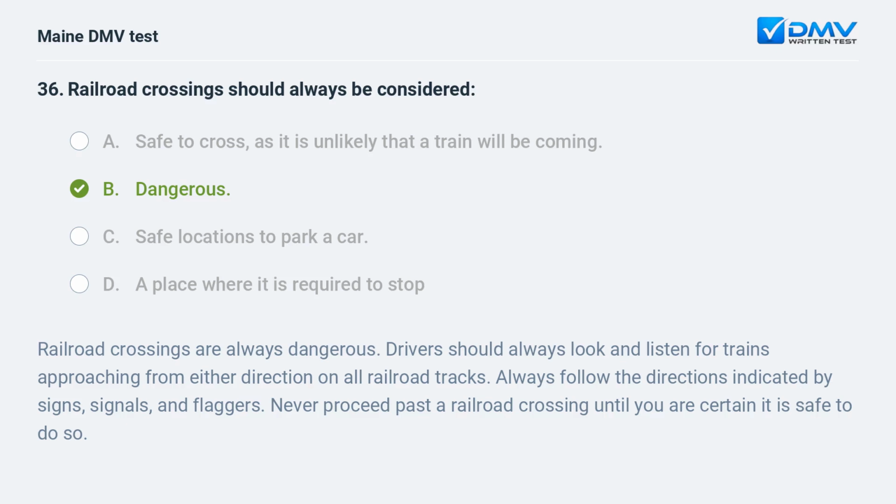Railroad crossings are always dangerous. Drivers should always look and listen for trains approaching from either direction on all railroad tracks. Always follow the directions indicated by signs, signals, and flaggers. Never proceed past a railroad crossing until you are certain it is safe to do so.